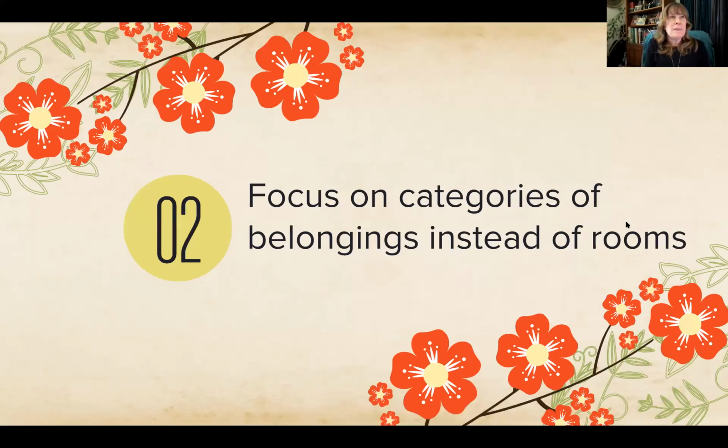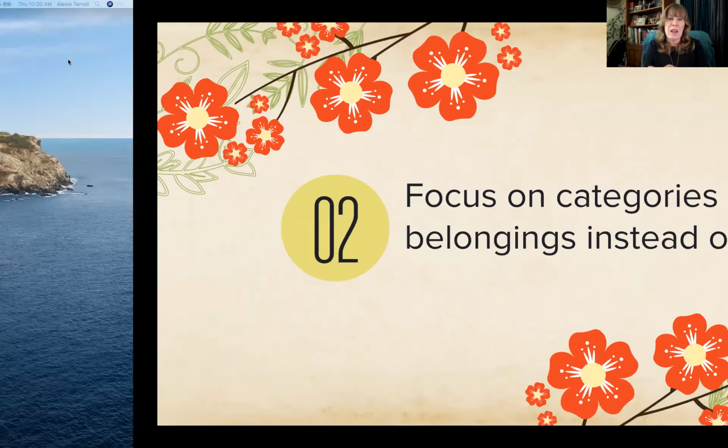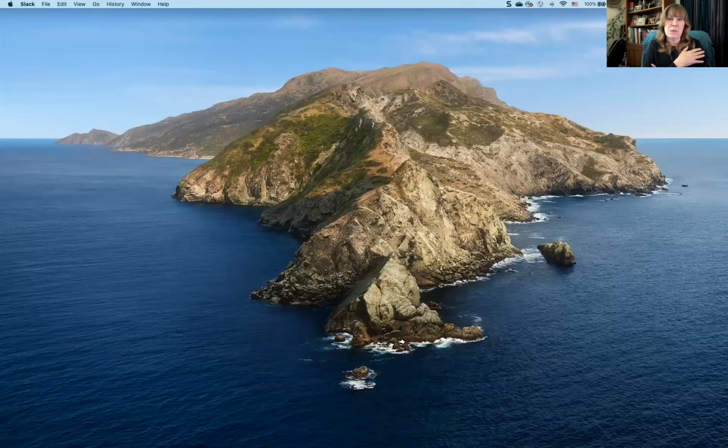So the second piece of advice that we really embraced from Marie Kondo is that after stepping away from the learning management system, pulling everything out of it and having all of it in one big pile, was to create categories. And so this focus on categories is really important.